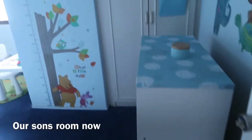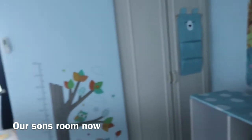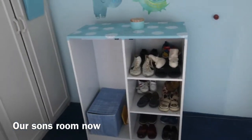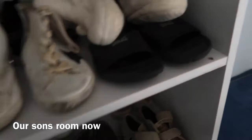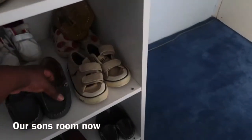So today's video, I'm making a video about my son's room. Guys, welcome to Jackson's bedroom. So this is Jackson's bedroom, and this is his temporary shoe rack. As you can see, these are Jackson's shoes, and these are my favorite shoes.